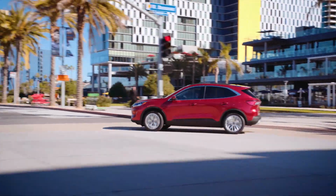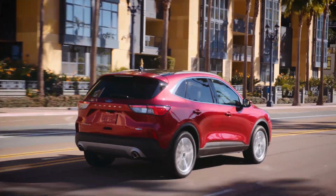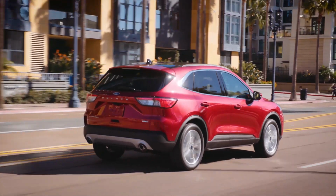Now, it obviously doesn't make as much power as the much more powerful 2-liter EcoBoost, but that engine is really only necessary for those who plan to do a decent amount of towing. The towing capacity on that one is around 3,500 pounds. With the hybrid, you can only tow up to around 1,500 pounds.